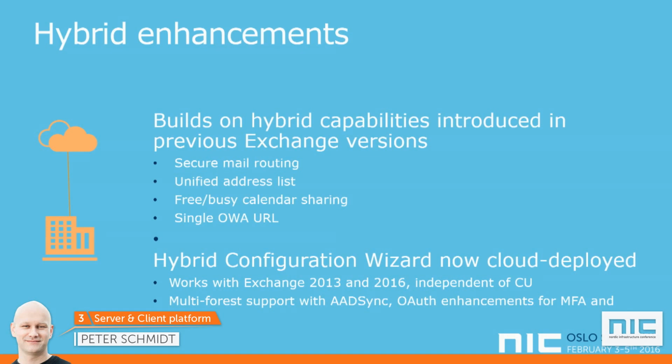Other enhancements, when we're talking about the more infrastructure parts, is on hybrid. With Exchange 2016, we have the new hybrid configuration wizard. And with hybrid on Exchange 2016, we can connect our on-prem environment to Exchange Online in Office 365. When we do that, we create a tunnel between Office 365 and our on-prem, which makes sure that every mail that goes to that is secure mail, encrypted.